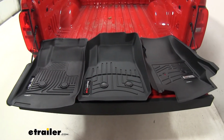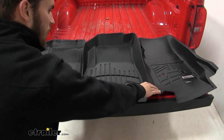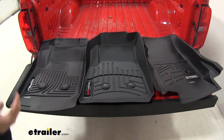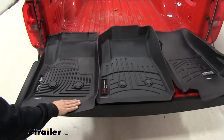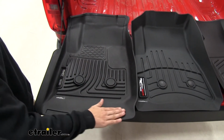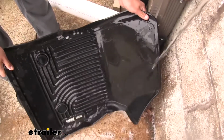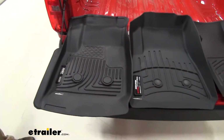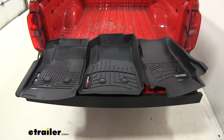Now when it comes to cleaning and maintenance, the porous texture that the WeatherTech and the Westin have can sometimes trap in dirt, especially when you don't clean them over time. Over here, the Husky Liner is going to have a bit of a smoother material, not as porous, so hosing them off or scrubbing them down is going to be a little bit easier than on the other two mats. So overall durability and longevity, Husky Liners will take that category.